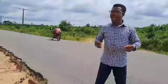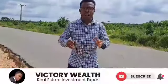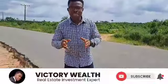One of the major goals of every real estate investor is to own an investment opportunity that is close to a major road like this, okay? And today, I'm here in Epe. I want to introduce to you a real estate investment that is just less than 1 minute to this major road. Now, I'll briefly tell you about this road.